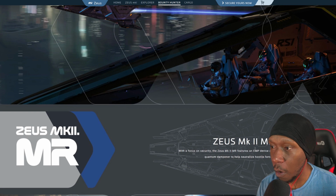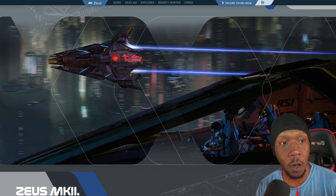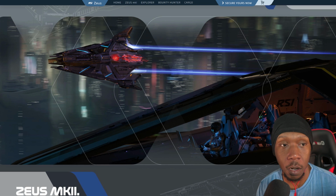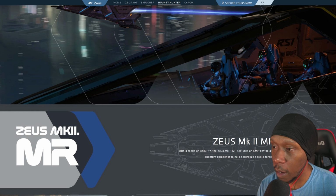Then we have the MR. The MR is after my own heart because I like ships that are black, and I like ships that are good for bounty hunting. The Zeus Mark II MR with a focus on security. The Zeus Mark II MR features an EMP device and a quantum dampener to help neutralize hostile forces.